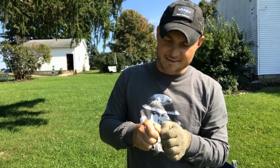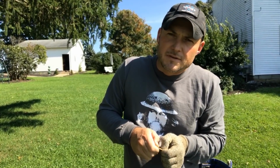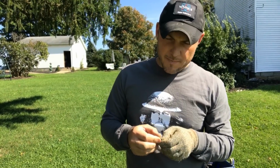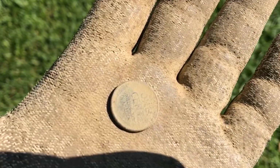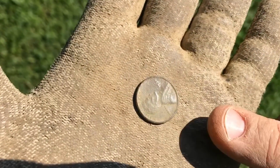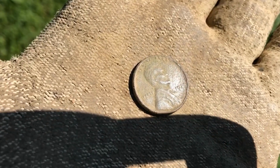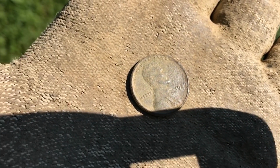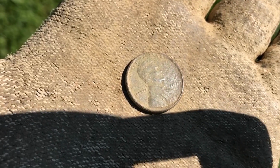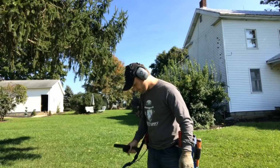So this one, it's not an Indian head. I think it's 1930. So 1 year after the Great Depression started. I'll wipe it off on my jeans and then I'll flip the camera around so we can look at it together a little bit more in detail. So here we go. There's our wheat cent. 1 cent. Let's flip it over. Take a look at the date. I think it's a 1930. On first glance it looked like a 1930, but that might be a 9 back there. But for sure it's a 193 and something. Either 0 or 9.